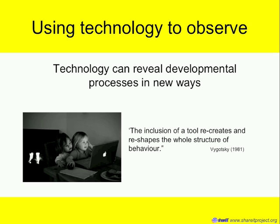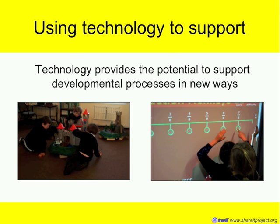The implications of this research are twofold. Firstly, technology is a useful tool through which to observe developmental processes in new ways. For example, our manipulation of multiple and single-touch conditions revealed interesting age-related associations in behaviour around the technology. Secondly, technology provides the potential to support developmental processes in new ways. For example, by constraining children's interactions with our tabletop such that one-at-a-time turn-taking was enforced, children, particularly the younger children, were supported in maintaining a joint focus of attention.